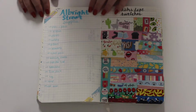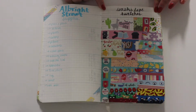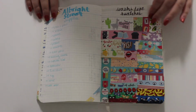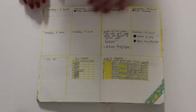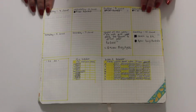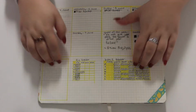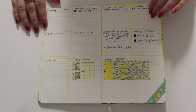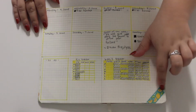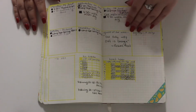Alright, up next, this is my supplies for the house that I'm living in this year. This is the first page of my washi tape swatches. I have a lot of washi tape and I'm going to show you that in a minute. This is June, and I shifted around my setup for June. So I used these larger boxes on the top and then had the open space on the bottom where I've got my tick tracker and my habit tracker. And I also added a little bit of washi tape detail on the bottom, which is nice. So here's more.